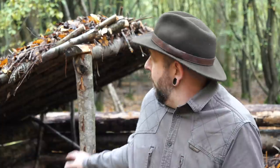Right guys, how's it going? As you can see, I've come out to my shelter spot. Not been here in a little bit, but the last time I was down after a storm, I noticed that half the roof had caved in, which is fine because it was just a one-day build. It was just for that night anyway.